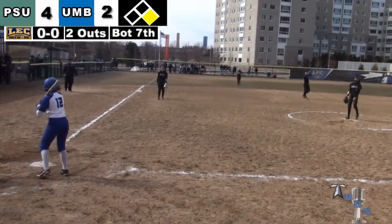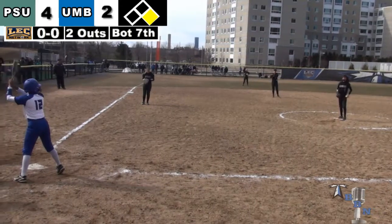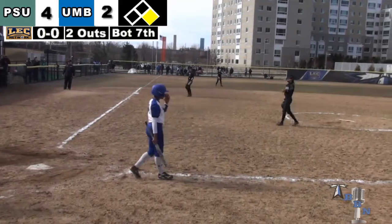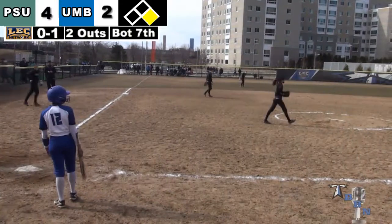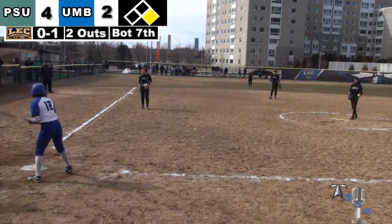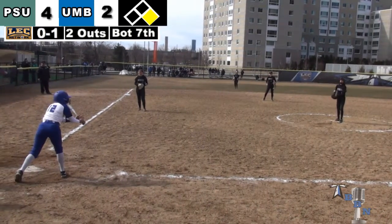So Kira Prusmack kept this game alive for them with a fantastic defensive play in the top of the 7th inning. Now she tries to keep it alive on the offensive side. And she slaps that one foul down the third baseline. That'll be strike one to Prusmack. Caitlin Miller looking for the complete game here. 2 strikes away, but Prusmack is the tying run. Beacon's not out of this game yet. If Prusmack can get on, Bellotta is on deck.